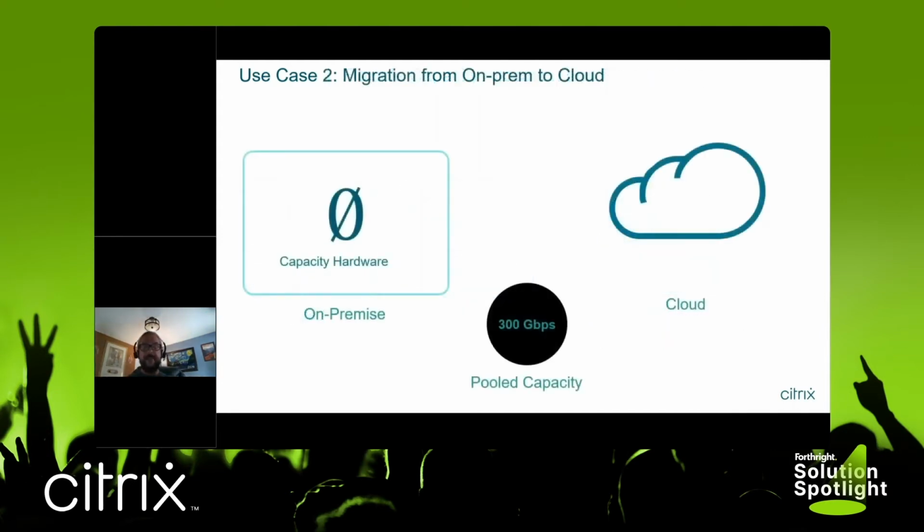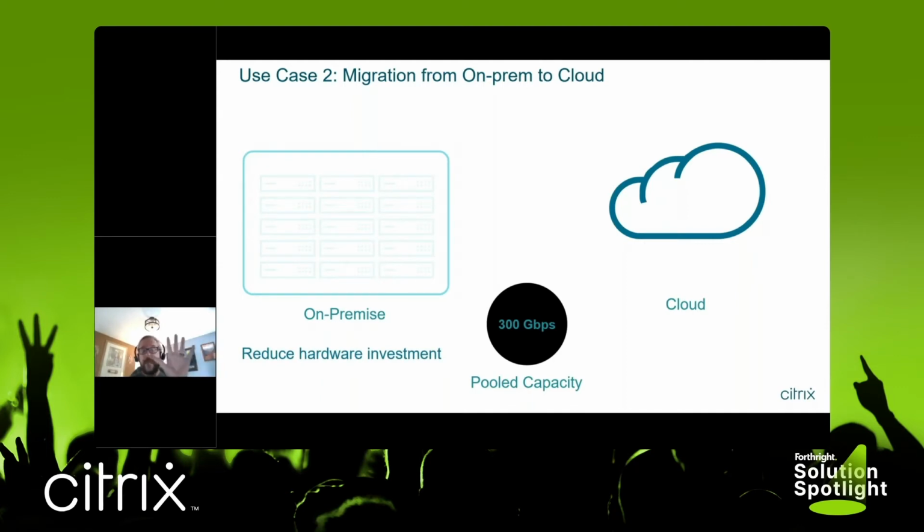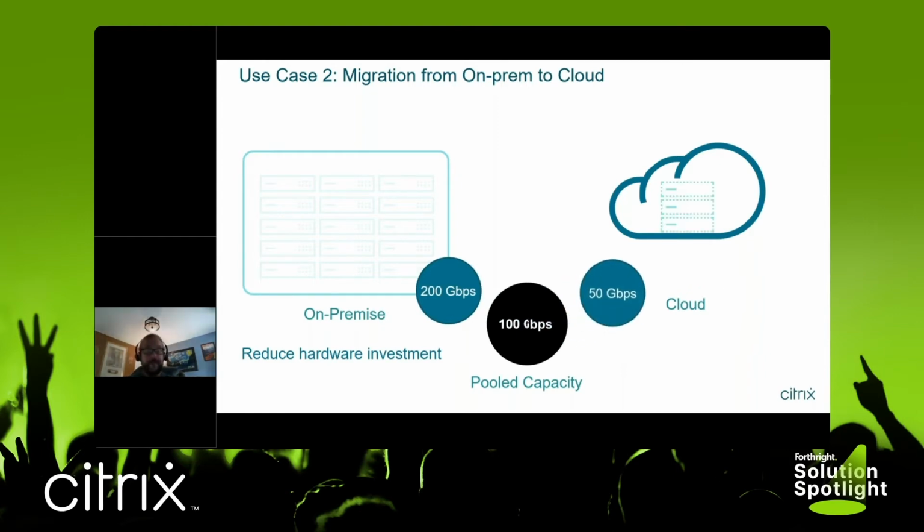So now the second case I wanted to touch on centers around cloud migration and the ability to bring the Citrix NetScaler or the ADC to the cloud along with the proper amount of throughput as you move these applications. So now with the zero capacity hardware, number one, you're reducing your hardware investment on-prem. Now you have the freedom to move all the throughput on-prem and the instances to wherever it's needed based on networking traffic. So from the pool of 300 that you purchased, allocate 200 to the data center. Let's allocate another 50 gigs to the cloud.